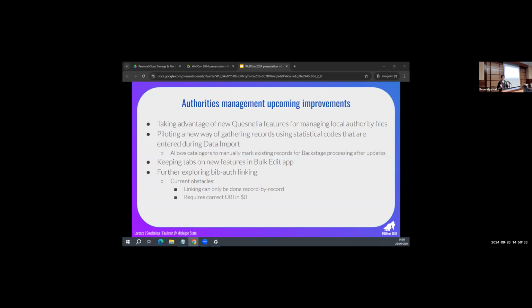So ideally what will happen with this code is that it'll either be entered automatically during data import on the job profiles that catalogers are using when they're either creating new records or overlaying existing records with an updated OCLC record. Currently we're missing all those overlaid records, which is a problem because catalogers might be bringing in a fully new version of that record, and then that would delete all those URIs that our vendor had previously added.